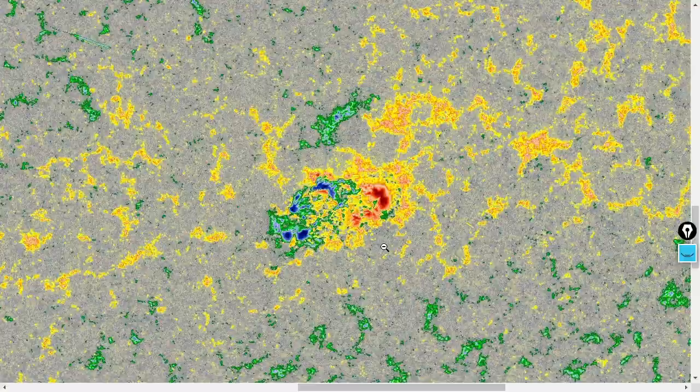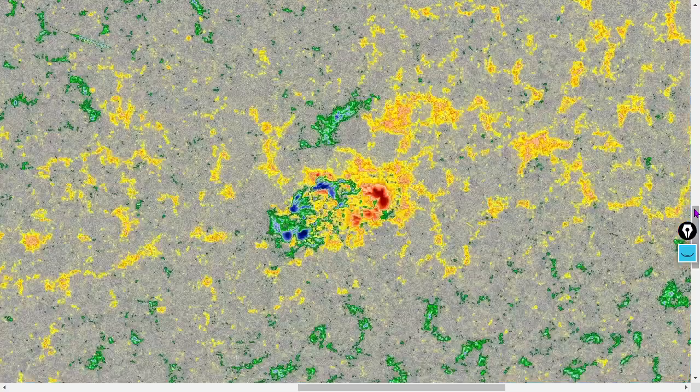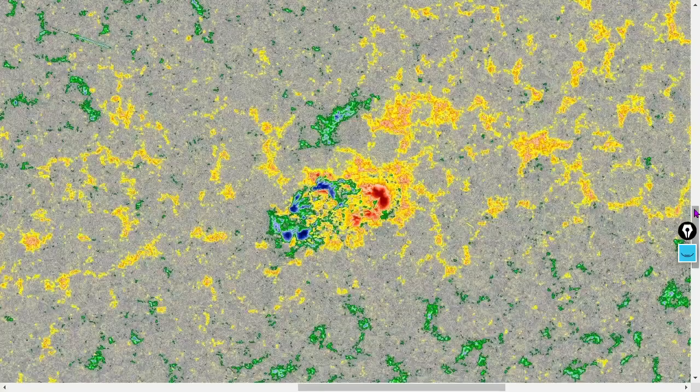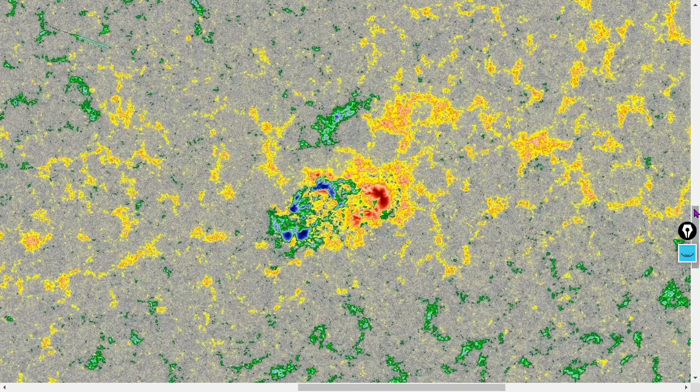and most importantly, beta gamma delta class. That is a beta gamma delta class sunspot. That is the most likely type of sunspot to produce major flares. And the reason that it's a beta gamma class sunspot that's in the process of change.